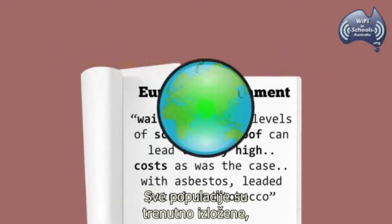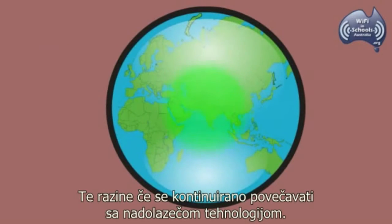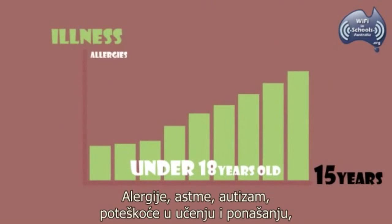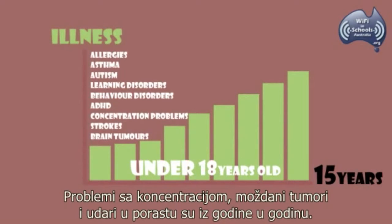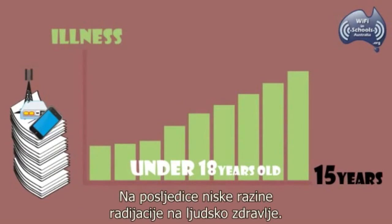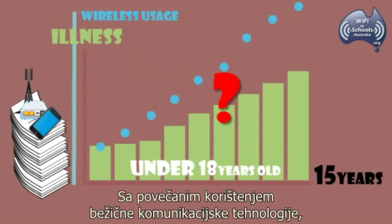All populations are now exposed to varying amounts of electromagnetic fields. These levels will continue to increase as technology advances. Over the last 15 years, there has been a steep increase in illness amongst young people. Allergies, asthma, autism, learning disorders, behaviour disorders, ADHD, concentration problems, strokes and brain tumours have been rising each year. Some scientific reports have matched these spikes in illness with the published research on the effects of low-level radiation on human health. They show how the increase in illness corresponds with the increased use of wireless communication technologies over the past 15 years.